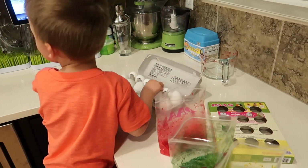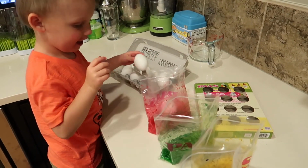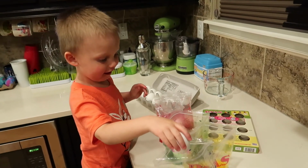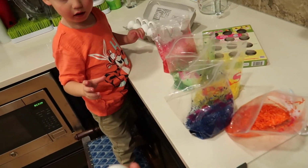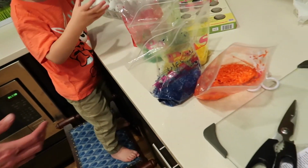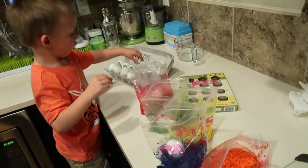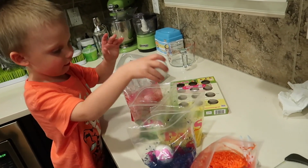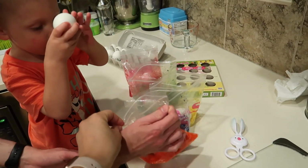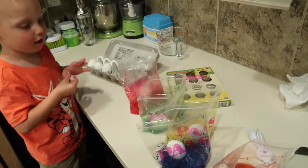All right, Wally, do you want to put an egg in? Ooh, put an egg in each one. Good job. Whoa, good catch, mommy. Yeah, it's a cracked egg. Try again. Let's do it just a little bit softer, buddy. There you go. Good job. There we go. One more. Okay, we're going to seal them up and then we're going to shake them up. Ready?